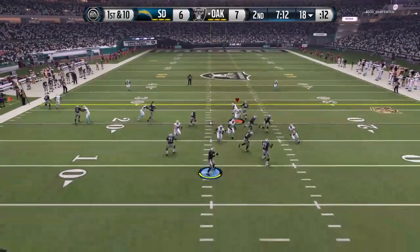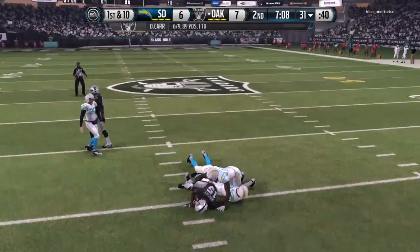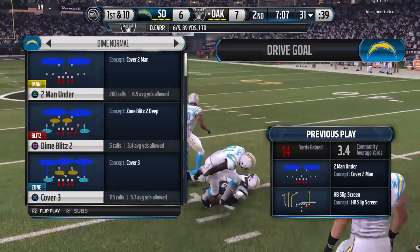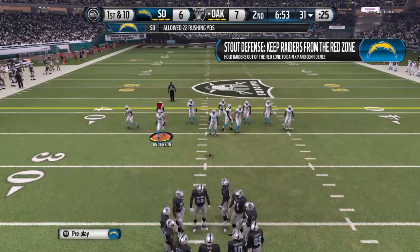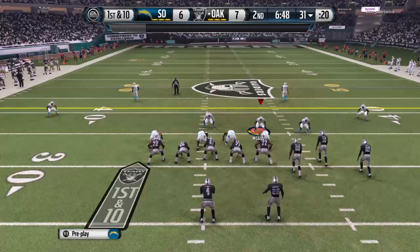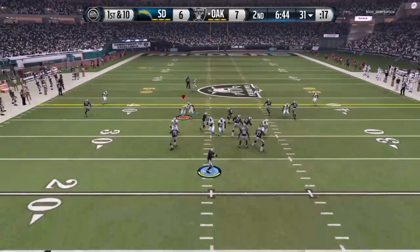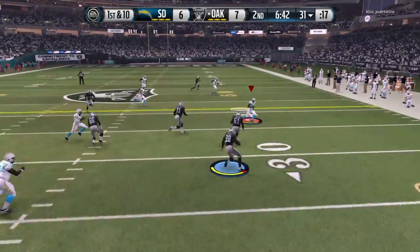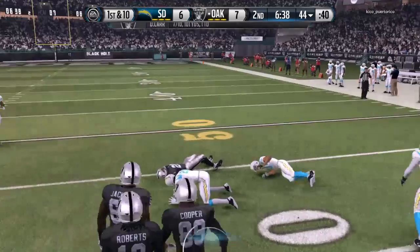First down at the 18. Throws the pass. The catch is made by Crabtree. First down. Offense readying for the snap. The Chargers with two extra defensive backs in the dime. Murray's out there to receive the screen pass. Lewis in on the tackle.